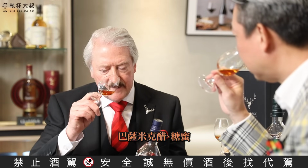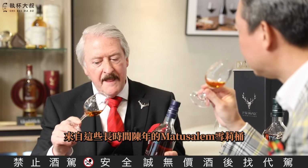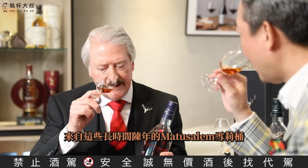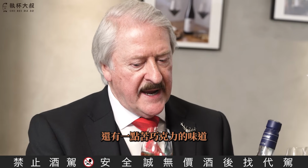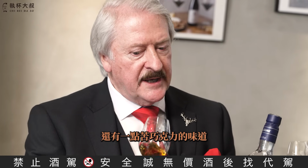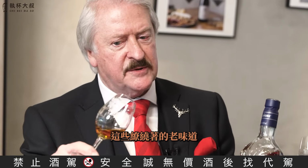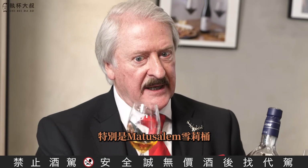Licorice, the balsamic, the molasses, but you've got that lovely figgy note coming from these long ages in the Methuselah sherry. Even I can feel that old whiskey flavor in my nose. Yeah, very old whiskey. And you've also got that hint of bitter chocolate, and a coffee note as well. Still all coming round to these antique flavors that only age can bridge, particularly in the Methuselah.